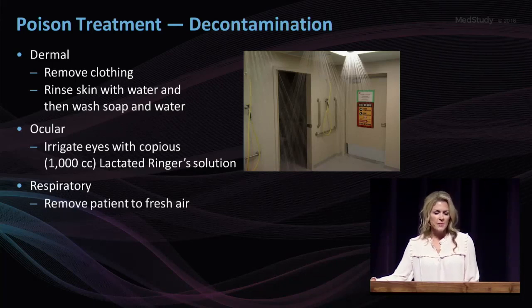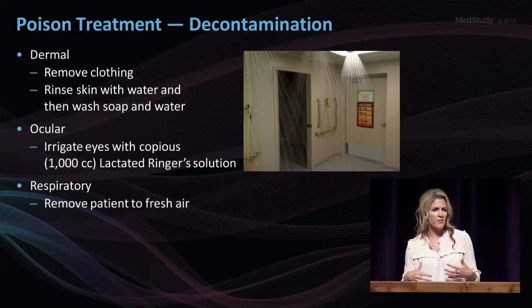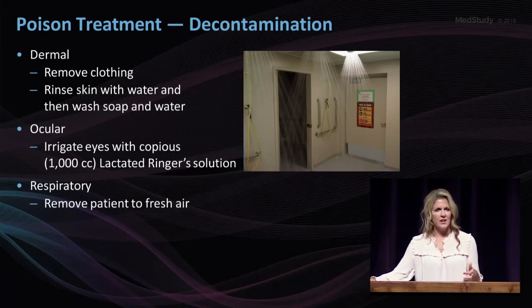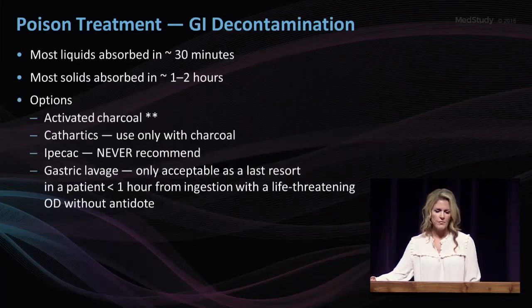So dermal decontamination, kids who come in and have poured hydrocarbon on themselves or they've been in a fire and they're contaminated with smoke, we need to remove clothing and rinse the skin. Ocular decontamination is putting in a Morgan lens and flushing with either lactated Ringer's or saline. And then respiratory decontamination, that's often at the scene, but the best example is removing somebody from a carbon monoxide exposure and flushing that out with oxygen.